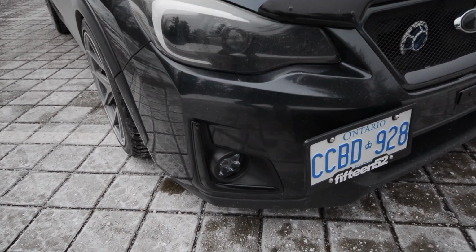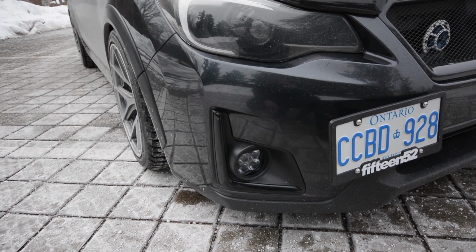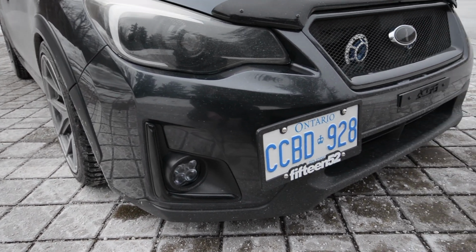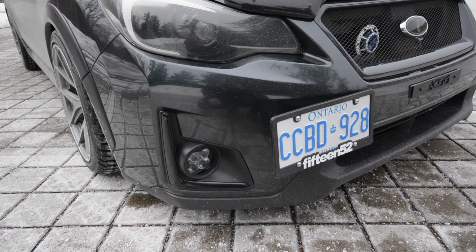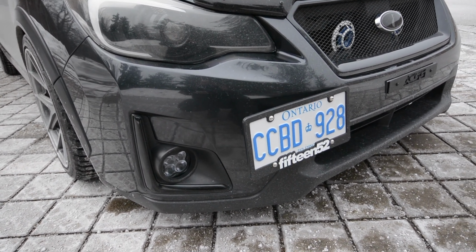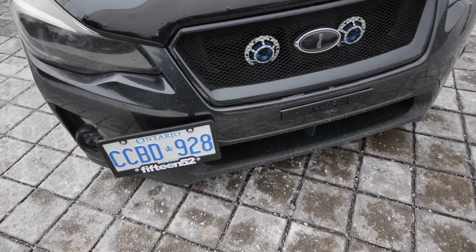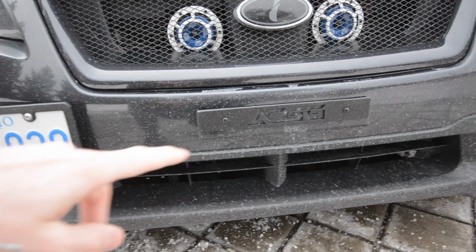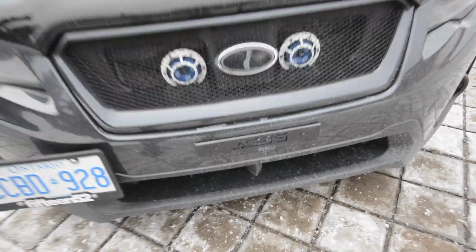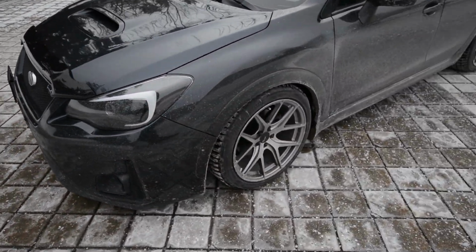Besides that, I've got the fog bezels painted, the Dio Dynamics SS3 fog lights in there, a Perrin front license plate relocate kit for the 15 Plus WRX, 1552 plate covers all around, and an A Car Guy's Garage plate cover delete kit. I'm trying to think what else on the front of the car. I think for the front that is it.